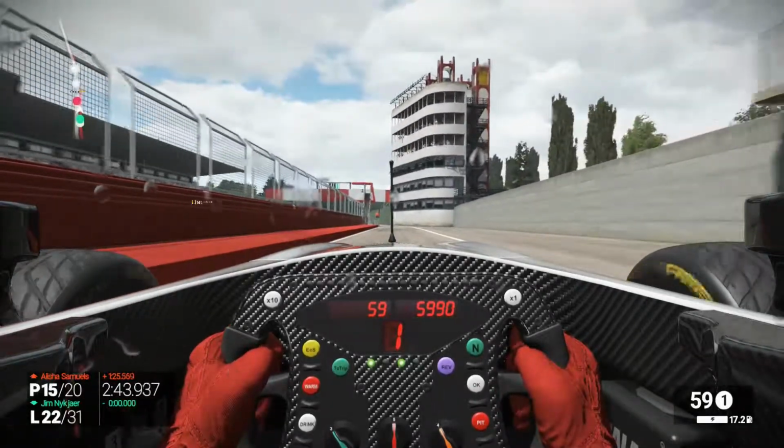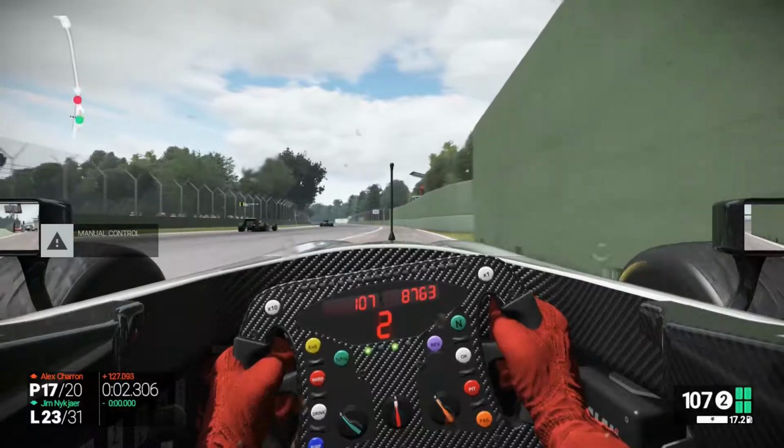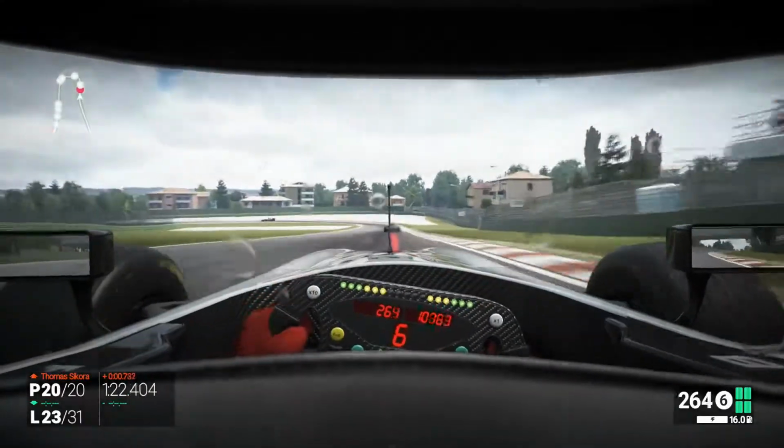And one more time, trying to exit from this excruciatingly long pit lane here. We are way down in P15 at the moment, but some of these guys have to come into the pits soon, so hopefully we can make up a few positions there. Jumping ahead to lap 23.